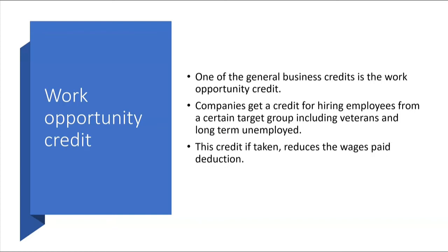All right, here's another one of the general business tax credits, the work opportunity credit. Companies get a credit for hiring employees from a certain target group and then paying them wages. Veterans, U.S. military veterans, are in that group, and so are the long-term unemployed. This credit, if taken, actually reduces the wages paid deduction.